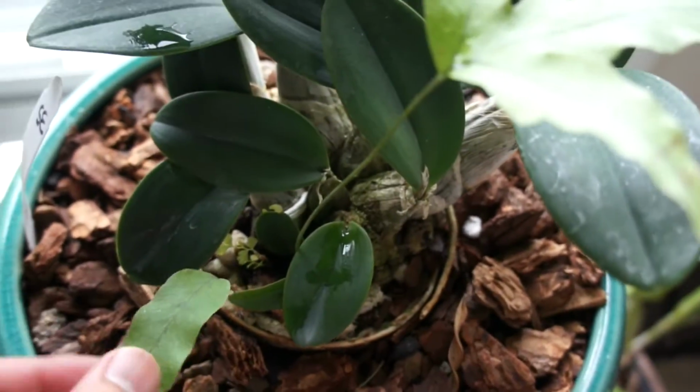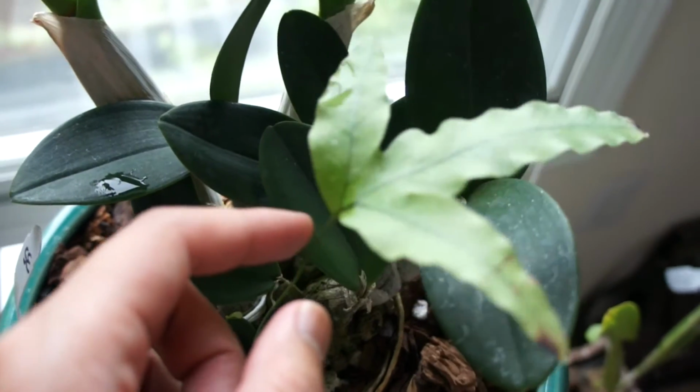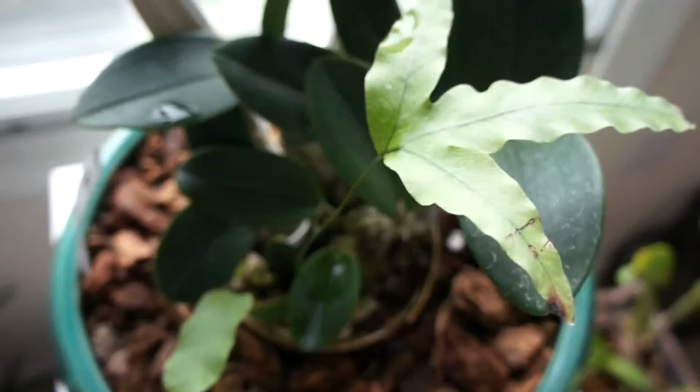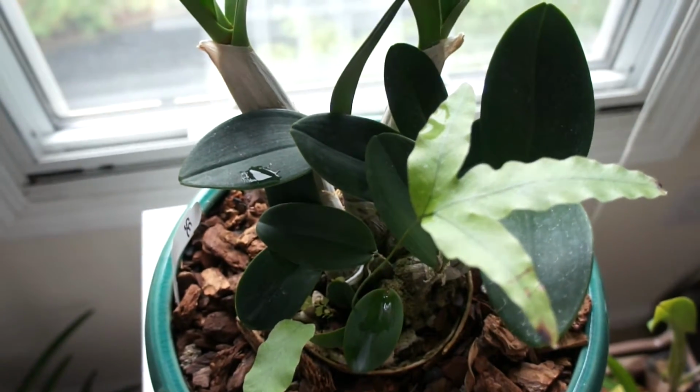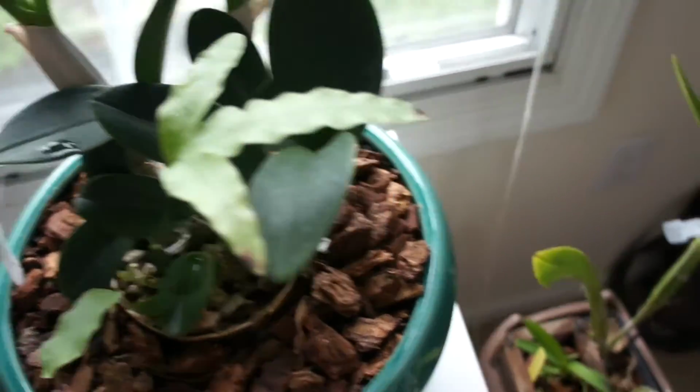And there are these two voluntary ferns that grew. They told me to remove them, but I kind of like them, so I kept them there. Okay, moving on.